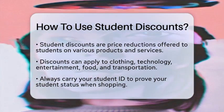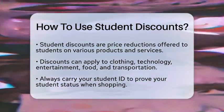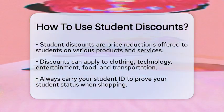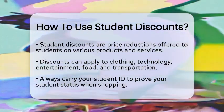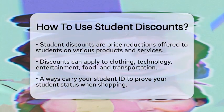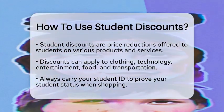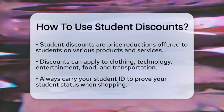First, what exactly are student discounts? These are special price reductions that businesses offer to students. They can apply to a variety of products and services, including clothing, technology, entertainment, food, and transportation. Discounts can range from a small percentage off to exclusive offers.